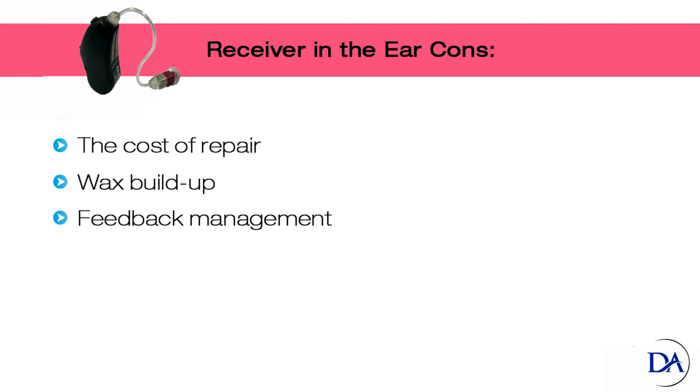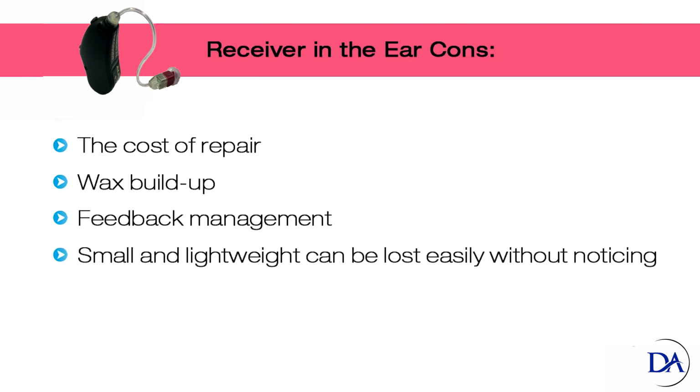There's one more issue with the receiver in the canals. Because they are so small and lightweight, it can take some time for the user to realize that the hearing aid is missing. Make sure you have loss and damage protection on your hearing aid.